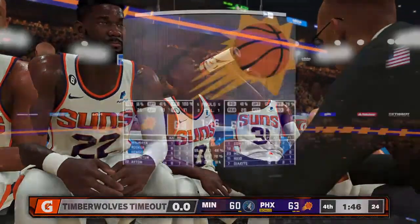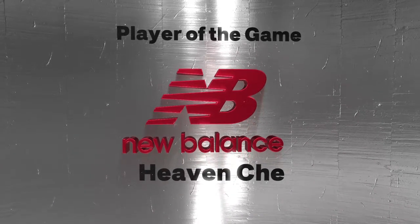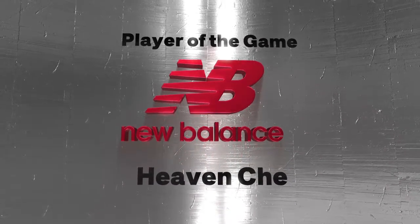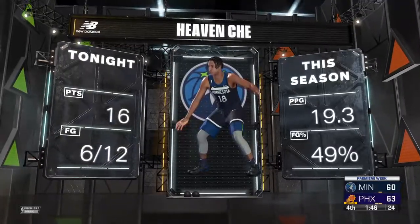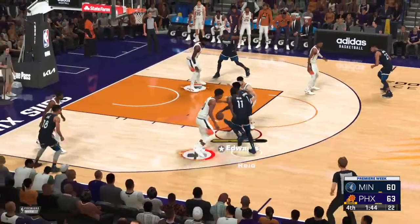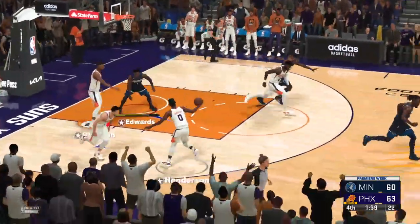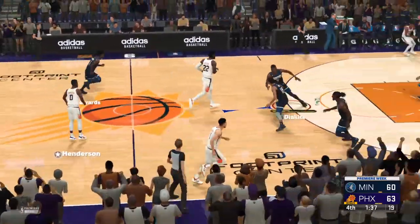And the Timberwolves call time. They're down by 3. And there's a minute 45 left here in the 4th quarter. And now we present our New Balance Player of the Game. And he's played this entire game on his front foot, Kevin. I mean, driving the lane, going to the rim with purpose, and getting those points the hard way.